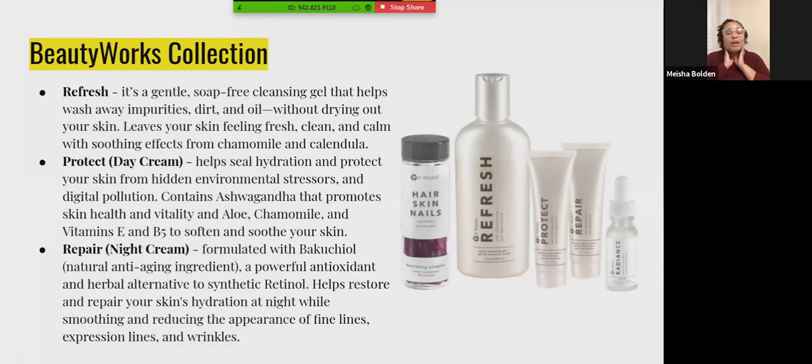I've never had a facial cleanser that makes my skin feel that soft, smooth, and extra, extra clean. But it's also going to, of course, get rid of all those impurities that you guys have, and keep you with that clean feeling with chamomile and calendula.